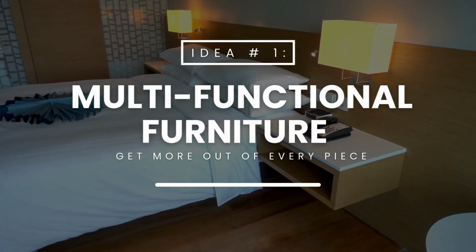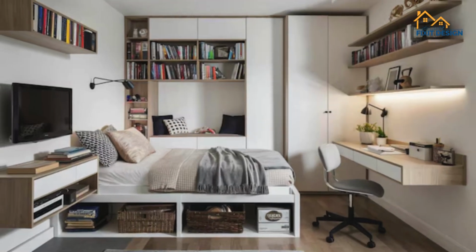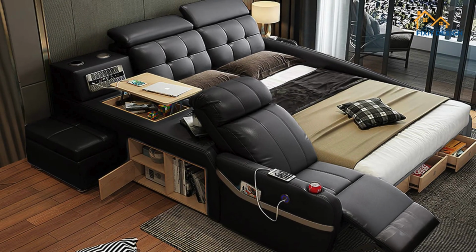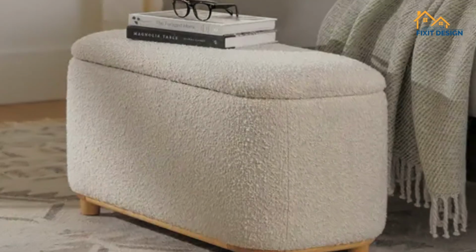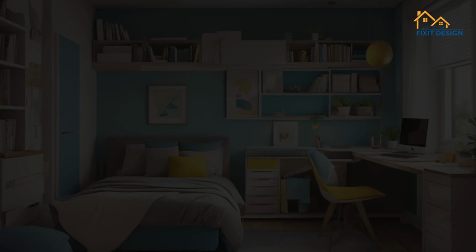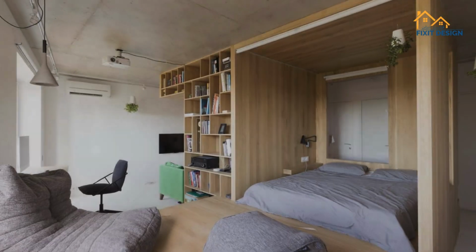Multifunctional furniture. Get more out of every piece. First tip, multifunctional furniture. In a small bedroom, every piece of furniture should have more than one purpose. For example, you can choose a bed with built-in storage drawers underneath or an ottoman that doubles as a seat and storage box. A desk that folds away when not in use is another great idea. This way, you can save space and keep your room neat and organized. Every piece of furniture can do double duty.